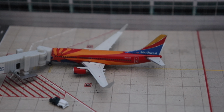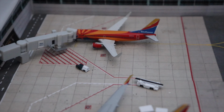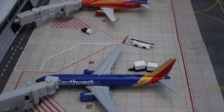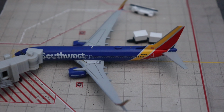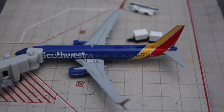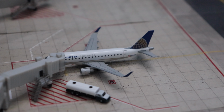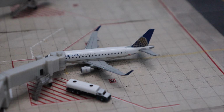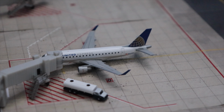Moving along, we have a Southwest 737-300 in the Arizona 1 livery, and this flight will be heading out to Las Vegas, Nevada. And it is parked at an Alaskan gate due to an overcapacity. And then we have a Southwest 737-800 in the Heart 1, and it'll be heading out to Chicago Midway. Over here we have a small United Express Embraer 170, and it'll be heading out to a flight to Denver, Colorado.